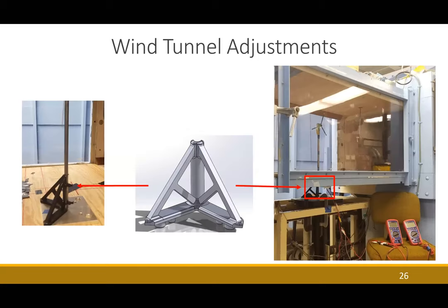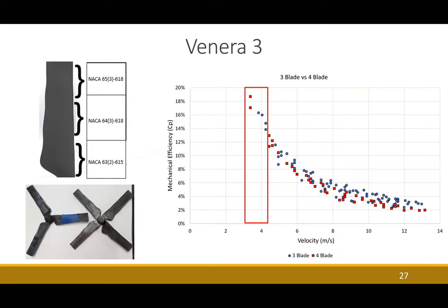So during the first few trials, we noticed that vibration affected our results at higher wind speeds. And so we decided to 3D print a support for the poles that you can see here on the left. And so decreasing the vibration allowed us to have sort of a wider range of data. And another issue from the wind tunnel is that our Venera 1 and Venera 2 had very thin blades. And so the blades would kind of bend and would sometimes break in the wind tunnel. So most of our testing consists of Venera 3 and Venera 4, which I will show in the next few slides. Next slide, please.